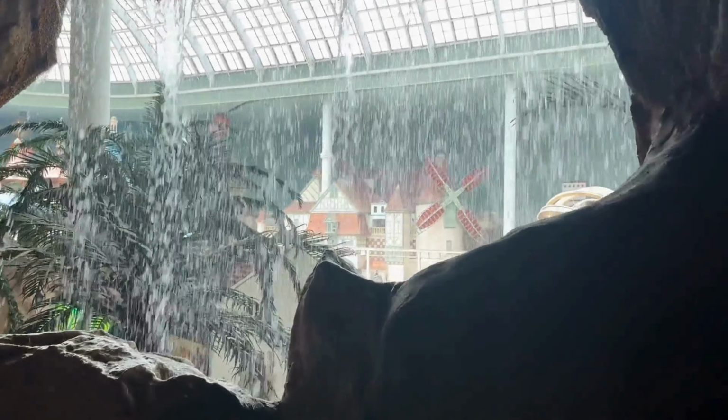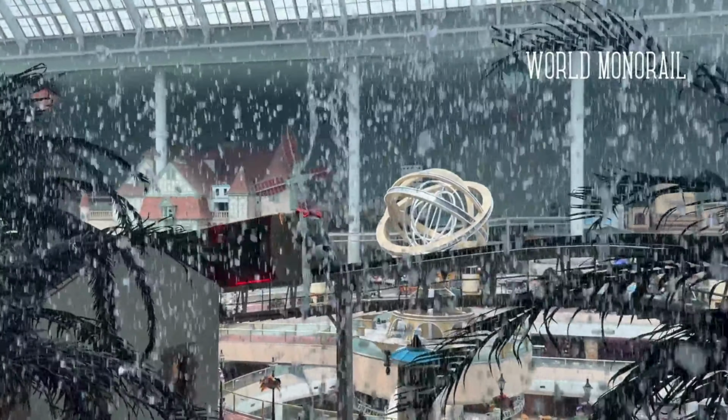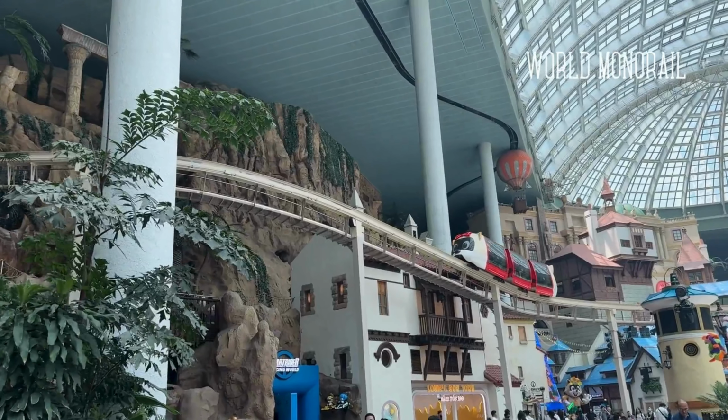Yeah, unfortunately, roller coasters really aren't my thing, but the World Monorail ride was to my gusto. This ride took us for another loop around the park and was just the right pace for me. This is the ride I can do.